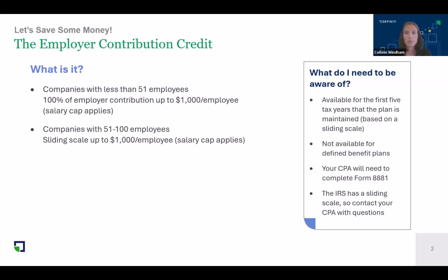Next up is the employer contribution credit. This says if you put in employer contributions, so think safe harbor match is a great one, or profit sharing, or even discretionary match, you can get a tax credit back for that, up to $1,000 per employee, which also sounds like a good deal. And, if you're maxing out yourself as an owner and you have to give contributions to your staff, this is a great way to help recoup some of that cost and still provide them a retirement benefit. So best of both worlds for sure.